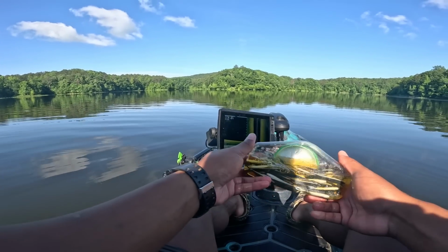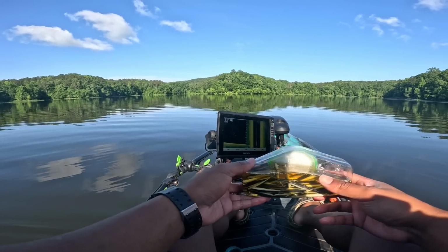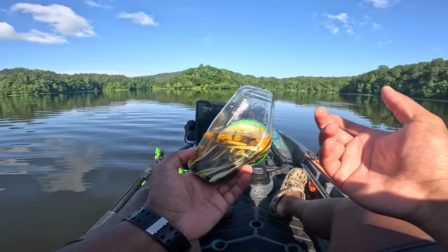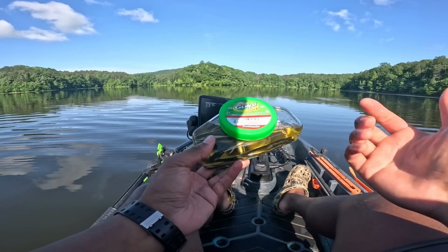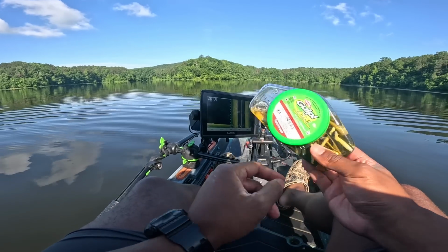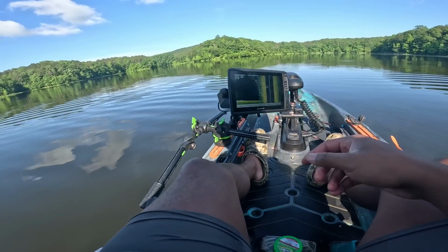We have this gulp stuff that lives in this juice, and I feel like it could be juice for crappie fishing. Also, all this stuff is 2.5 inches, so this is the same length of plastic that I like to throw. So hopefully we'll be able to catch a few on this, because I've always wanted to throw that stuff since I've been little.